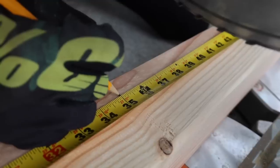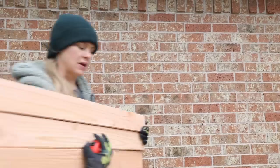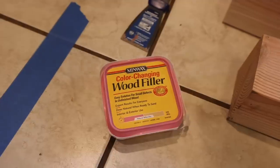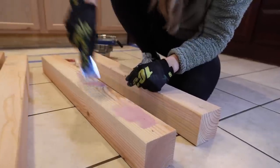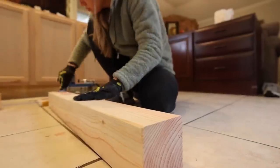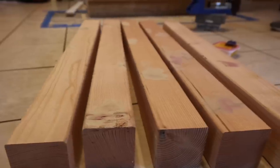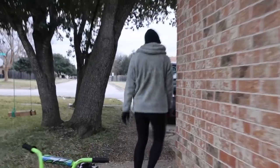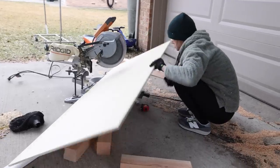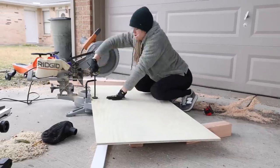After bringing the posts inside, I used some wood filler to fill some of the larger knots and any cracks that I saw just to have a really smooth finish once these were painted. While I waited for the wood filler to dry, I started working on the side panels of the island. For that, I cut down this half-inch plywood, some 1x3s, and assembled everything using pocket holes and wood glue.